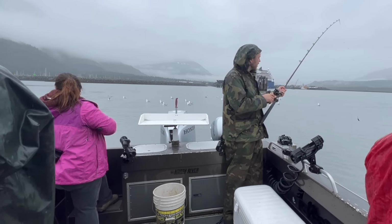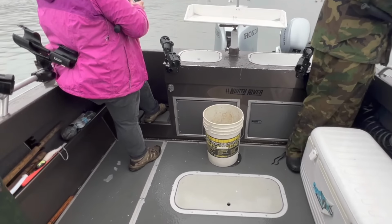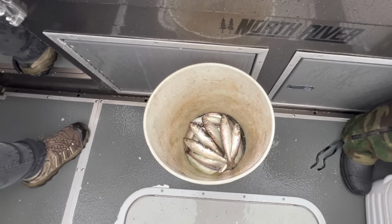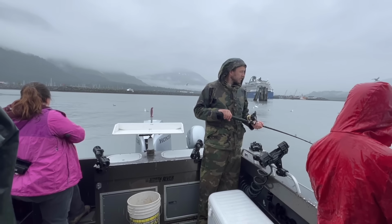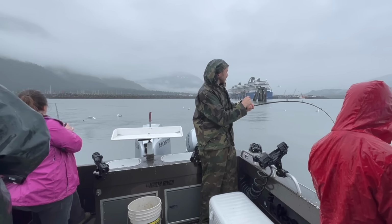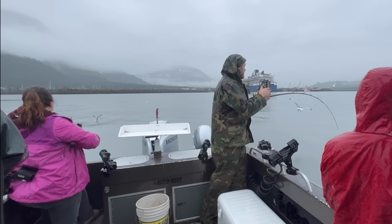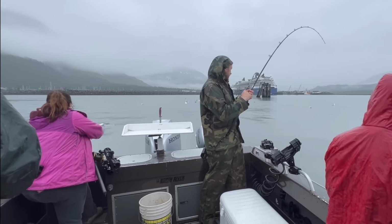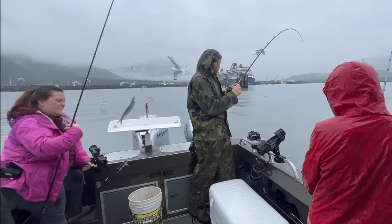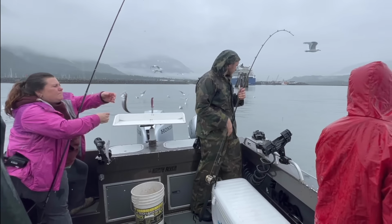We're fishing for herring here, catching a little bait. Why don't you show them what we got in the bucket? Got a few. Oh, there we go. Ooh, that's not a herring. That's a pollock or something. What? Doubles. Mom's got doubles. Got a pollock here. Good bait.